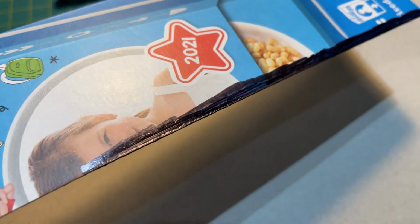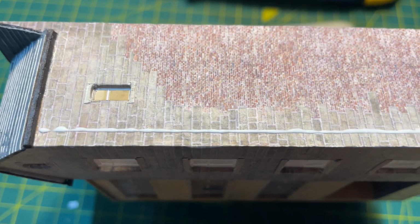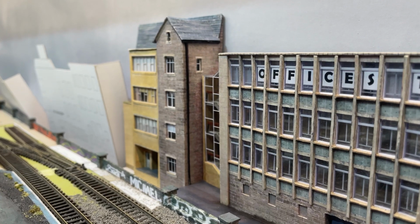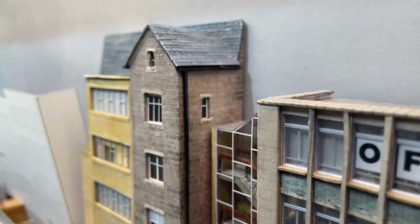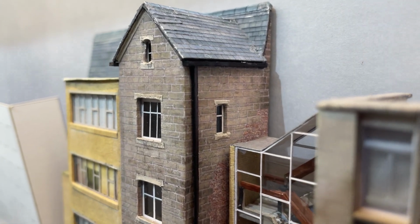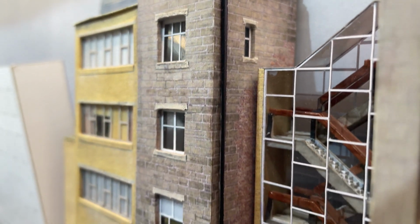Downspouts are just cereal packet. I colour the edge and both sides with a pen. Cut off a very thin slice. Draw a line of PVA using a ruler. And drop the sliver of card into place. Again, it doesn't pay to look too closely, but I like this technique. It's cheap and easy, and just right for the overall look of Chandwell.